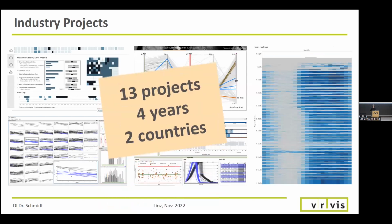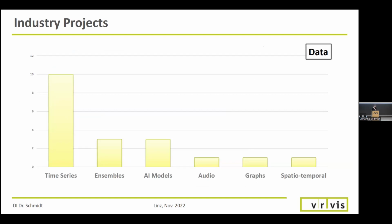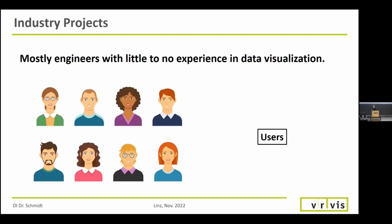So we had 13 projects where we had visual analytics included together with company partners within the last 4 years in 2 countries, Austria and Germany. And we first checked what type of data is mostly used in these projects. And there you can see a large amount of data being just time series data, which is not surprising because we work in Industry 4.0 projects. So IoT time series data is something that is very common. And then we have a little bit of ensembles, which comes from simulation data and AI models, which is becoming more and more prominent, obviously, where company partners wanted to better understand how their AI models behave. Users were mostly engineers, so they had either no or just very little experience in data visualization.